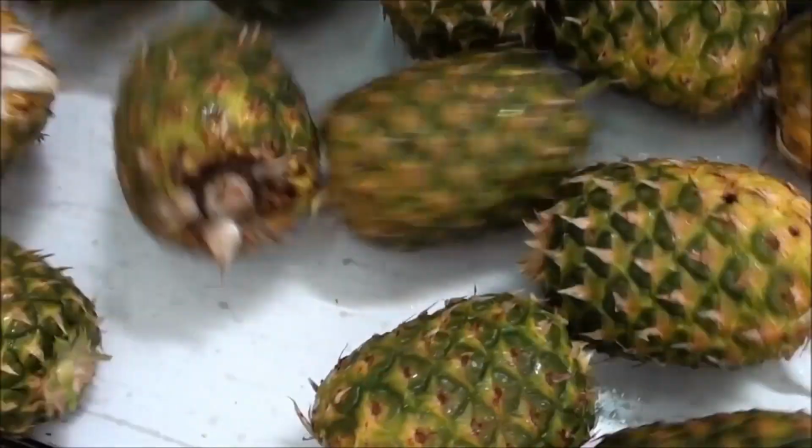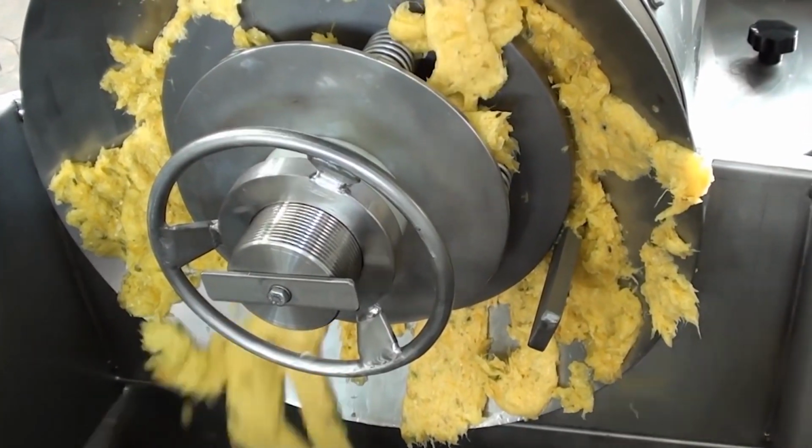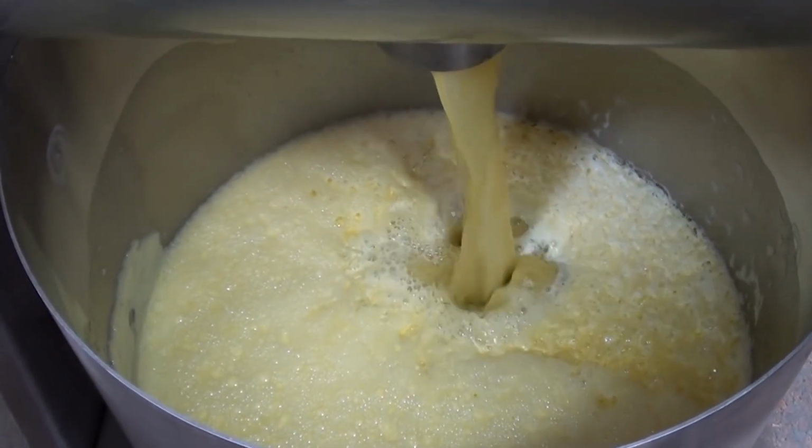POLYFRUIT Ossoni yields are higher in quantity and quality than those of any other type of extractor existing in the international market. It is a very reliable juice extractor because of its design and construction and needs low maintenance charges that guarantee it a very long lifetime.